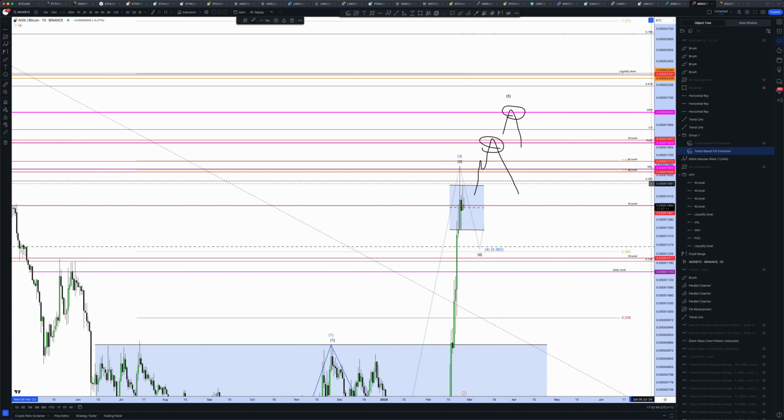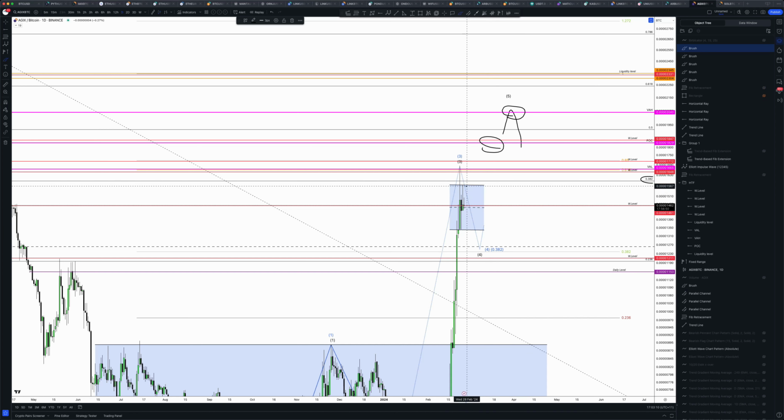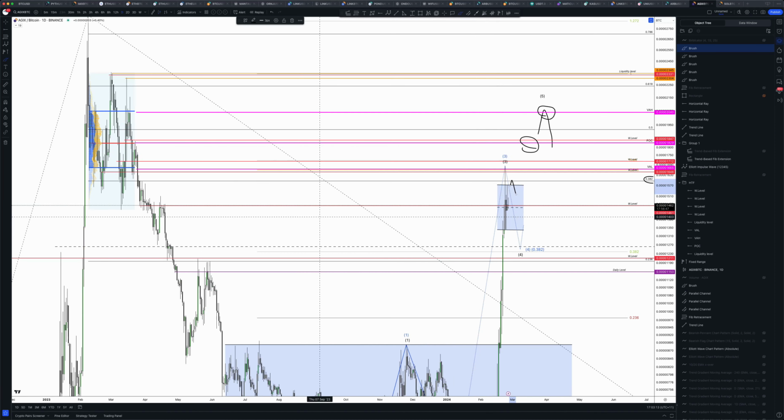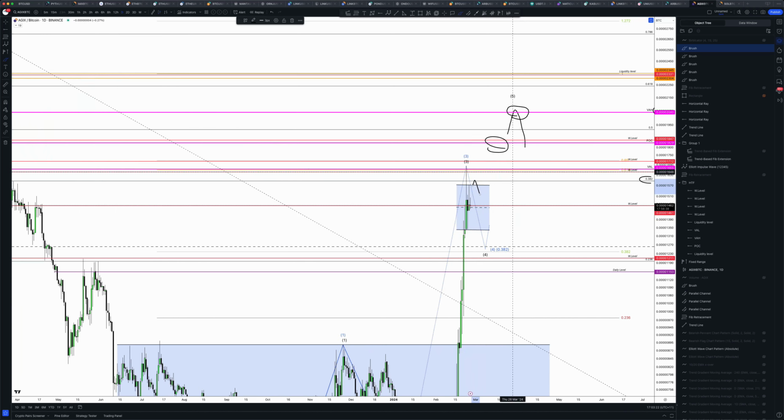Levels of significance. So this 382 fib is going to be potentially our resistance there. So if we were to go up, this might just be there. We might not go even further than that. So I'll be looking at this level, 382, and I can't do TPOs from here because we've already nullified that.